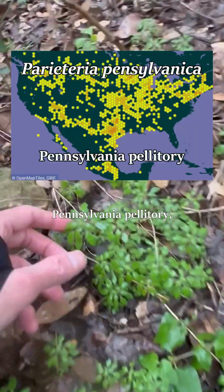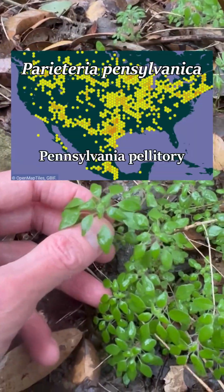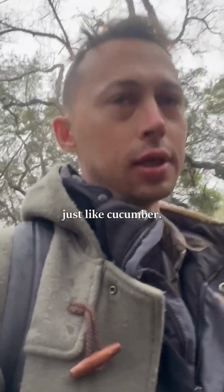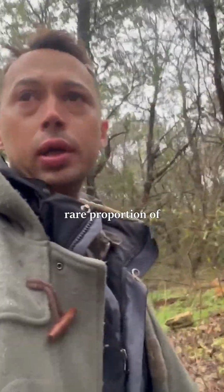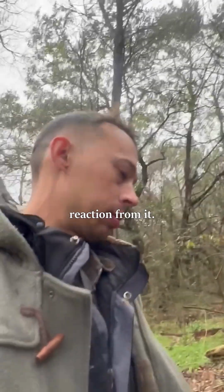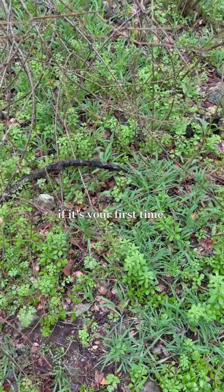What else can we find? Oh, here's some Pennsylvania pellitory, Parietaria pensylvanica, and this one is really good when it's young. You can eat it raw. It tastes just like cucumber. Apparently a rare proportion of people have a kind of niacin flush or an itchy reaction from it, so don't eat a whole lot if it's your first time.